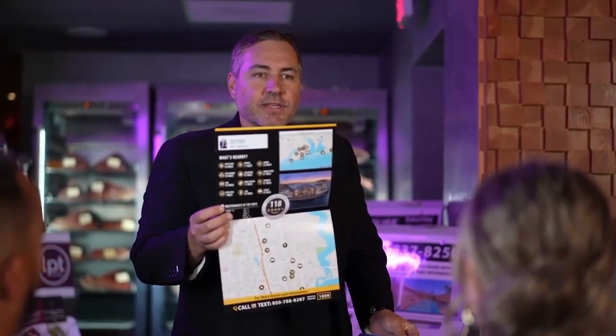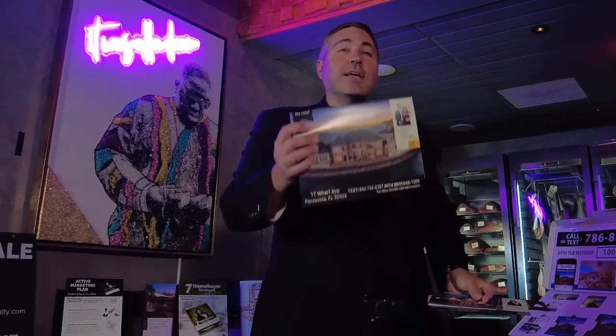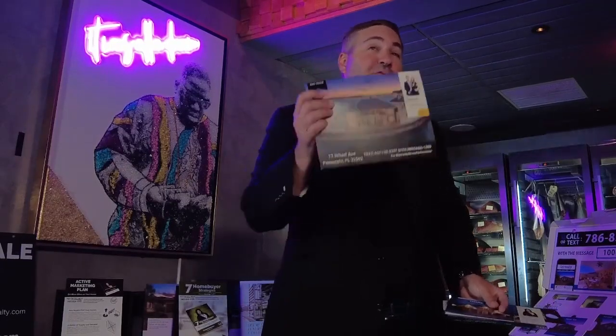Consumers will take these with them. They will hold on to this. These get picked up in open houses, and then you'll have the consumer reach out to you later because of the high quality information included in this neighborhood report. Again, one of the many pieces we provide you for free every time you get a listing here at LPT Realty.